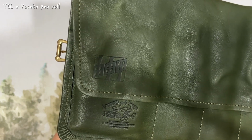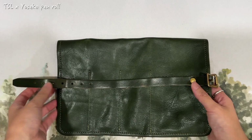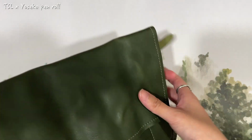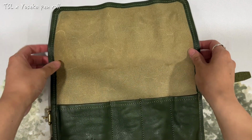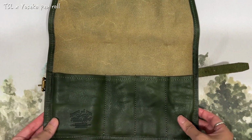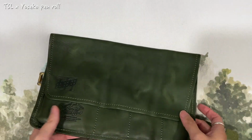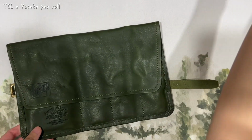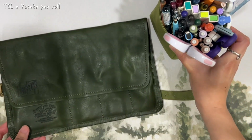I have always thought about getting a pen roll from the Superior Labor, but for some reason I was just waiting for the right one, I guess. I'm not sure. And then they came out with this beautiful green color in collaboration with Yoseka Stationery, and it was so lovely. And I have used this countless times actually on travel setups specifically.